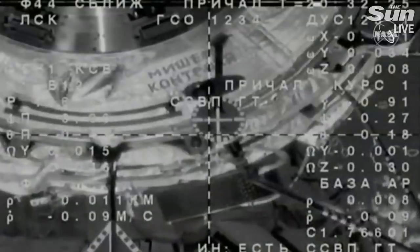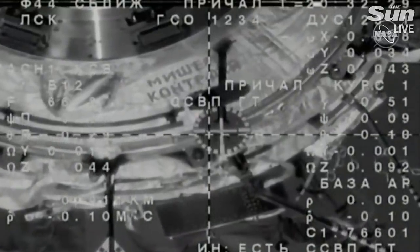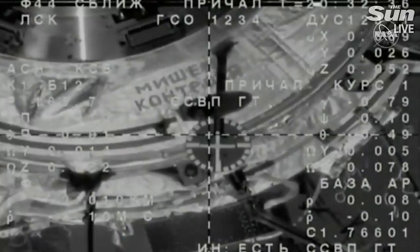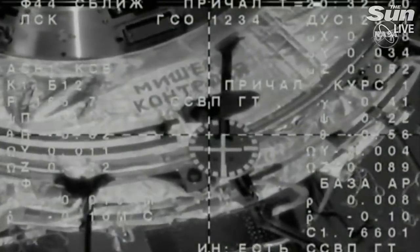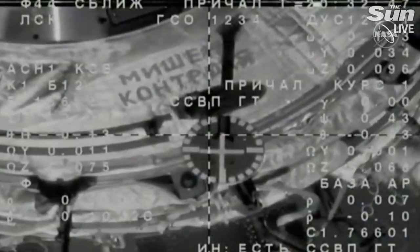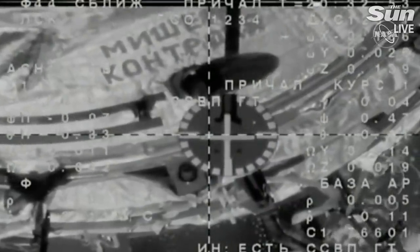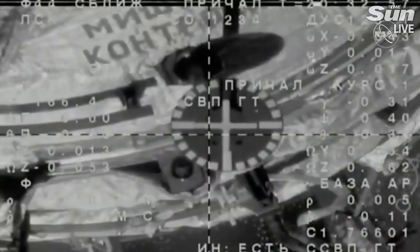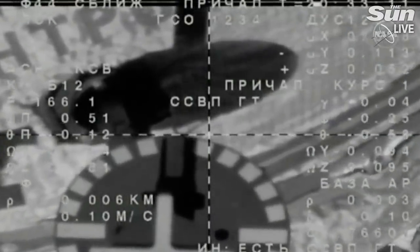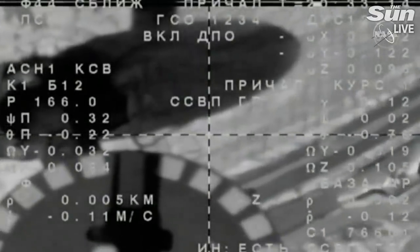Passed 6. The target is in the center. Yeah, it's actually not easy to turn the periscope display. The target is in the center. We are at 3 meters. The target is in the center. We are standing by for the capture. The rate is 0.12. There are some misalignments. We are standing by for the capture.